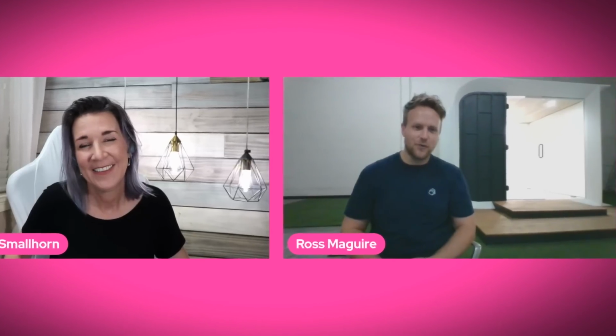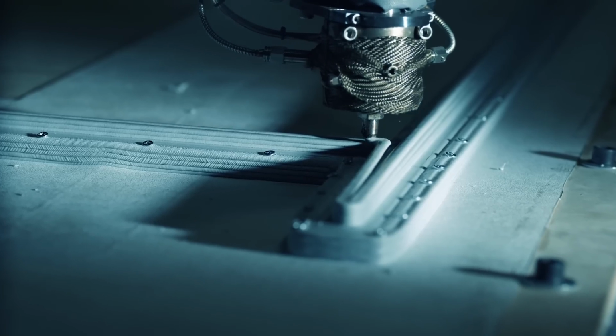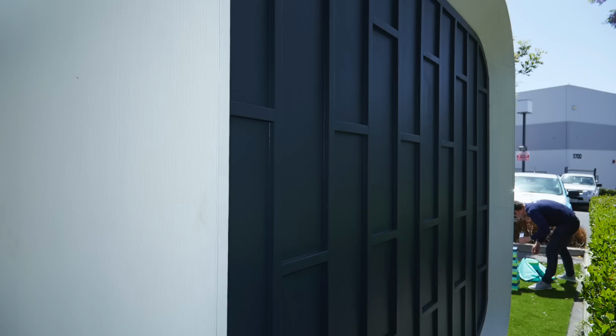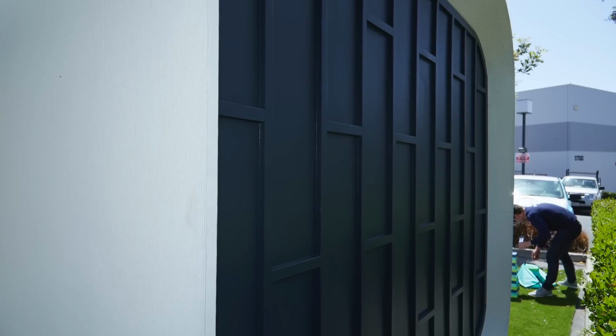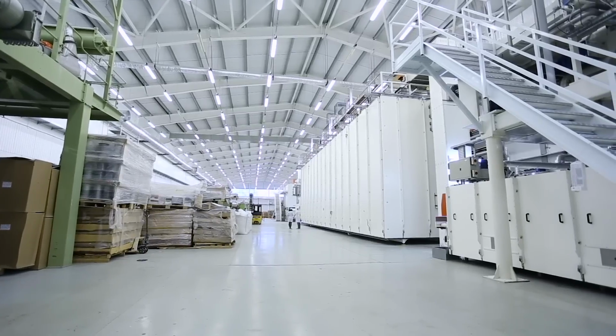I'm Ross McGuire, CEO and co-founder of Azure Printed Homes, and we are printing homes. Behind me is our model backyard studio. It's 10 by 12. The exterior structure, so everything in white around the outside, the floor, the walls, the roof, is all printed in one day. They're actually printing homes in a factory and then delivering them to the location.